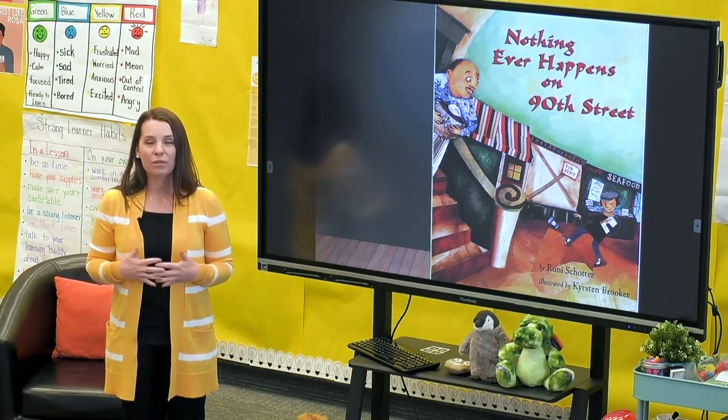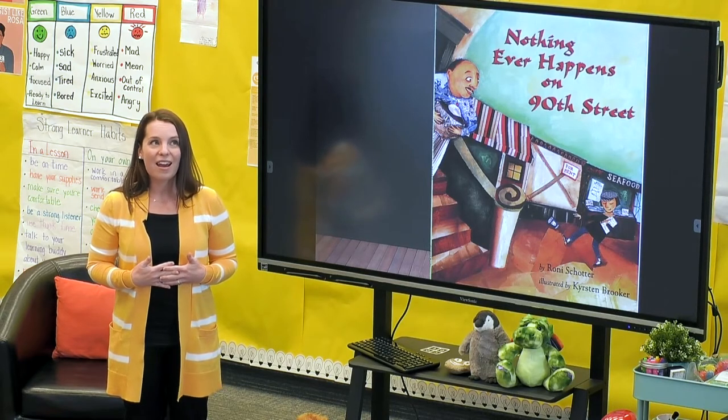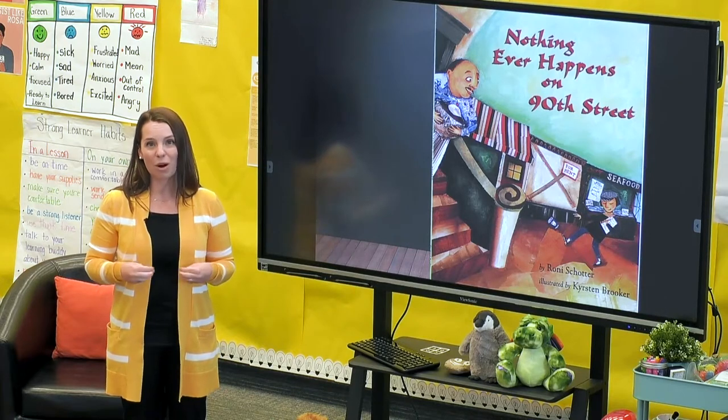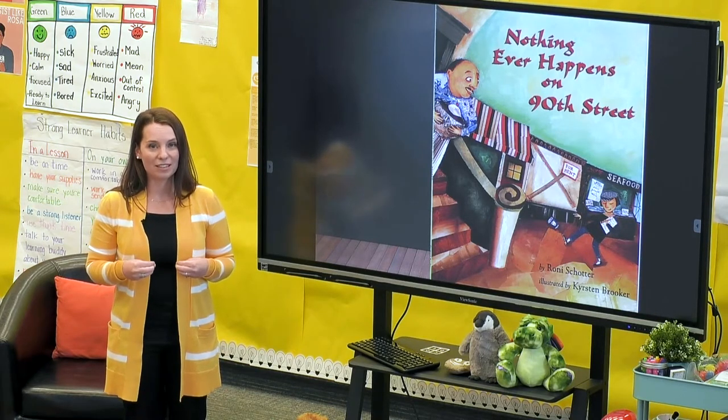As we read, I want you thinking about your own experiences and think about the people around you and how you can use your small moments and the memories in your life to help you add to your writer's notebook.